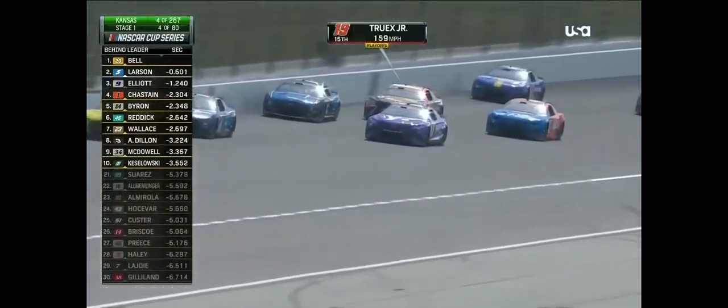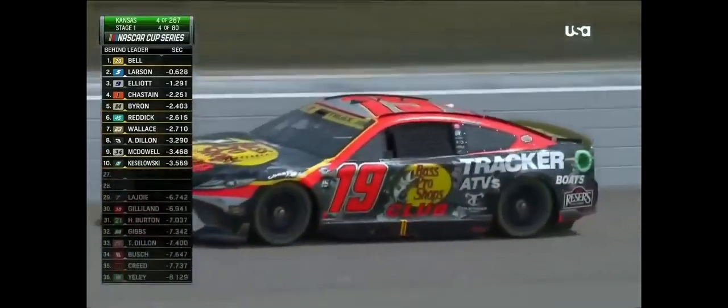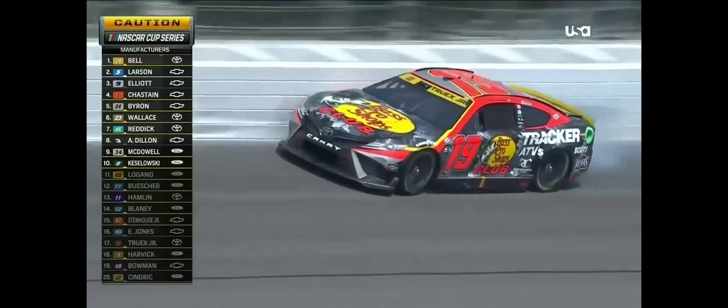Well, that's what they said a week ago. Basically, the comments after Darlington where they had a slow qualifying effort and were just okay during the race. Wrong. I'm getting a flat or something. Oh, he's wrecking. Sure enough, into the wall he goes. The 19. He called it.